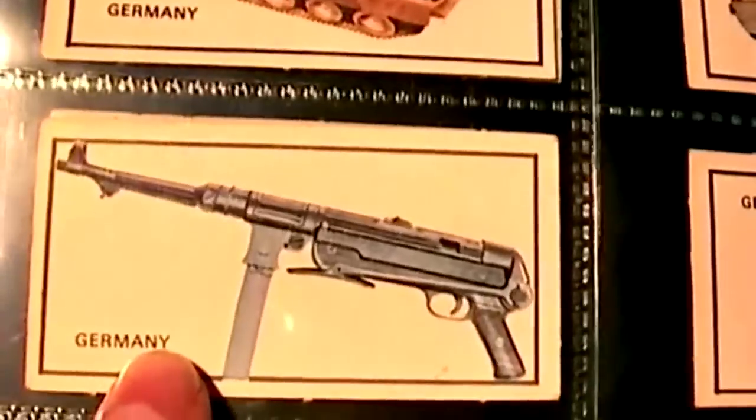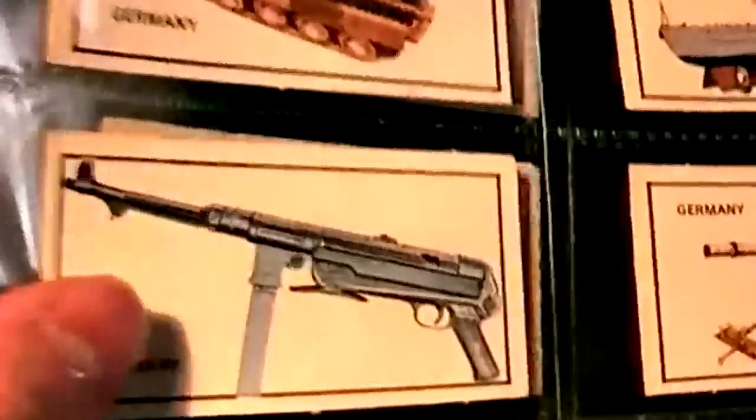Here we have the MP38 submachine gun. And another machine gun. The Germans were quick to adopt the machine gun in the First World War, and they certainly continued that deadly tradition into the Second World War with this MG36 dual-purpose machine gun.